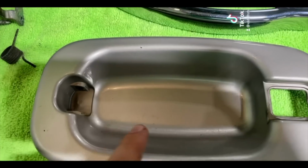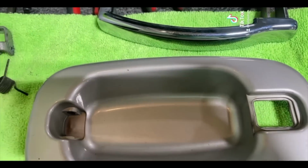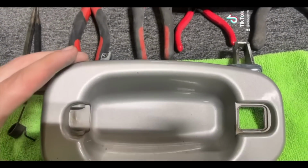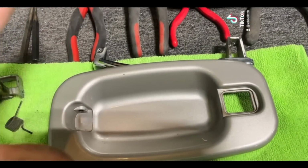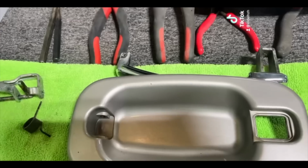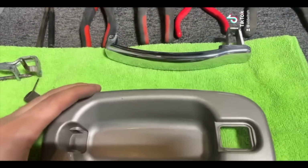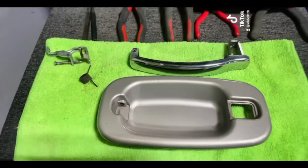We can get every little crack and crevice and paint this, I believe, black. I'm gonna get a hold of my boy Roman and I'll shoot him this video, and then we'll show you guys the painting process. So ready for paint, primer, and paint. So here's the finished product.